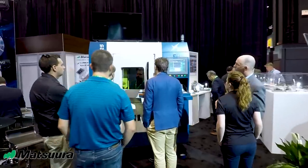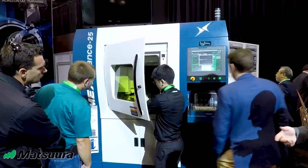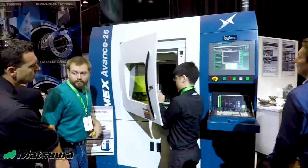All right. Here's the 3D printing side of this that we saw in the Connecticut video, but they didn't have the actual machine there. This is the actual machine. Oh, okay. Team Autodesk. Hello.